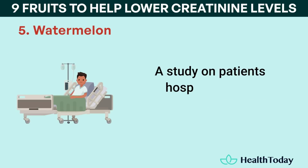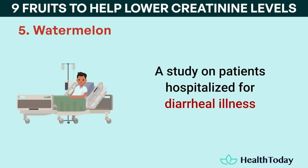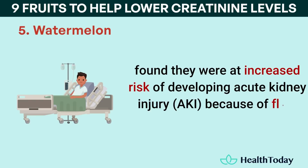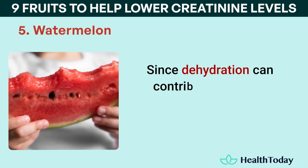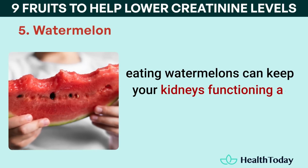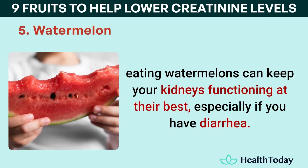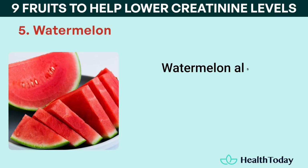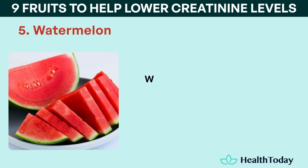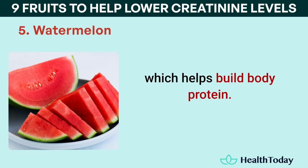A study on patients hospitalized for diarrheal illness found they were at increased risk of developing acute kidney injury, or AKI in short, because of fluid depletion. Since dehydration can contribute to kidney problems, eating watermelons can keep your kidneys functioning at their best, especially if you have diarrhea. Watermelon also contains L-citrulline, an amino acid that converts to L-arginine, which helps build body protein.